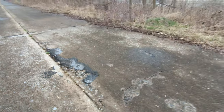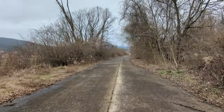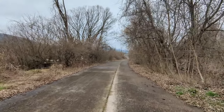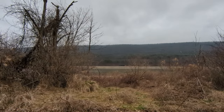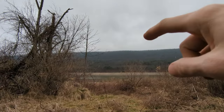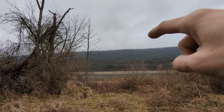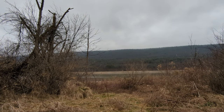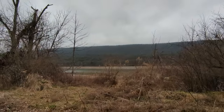There's some patch work. It's held up pretty good, pretty much just sitting in the weather, not being maintained. So yeah, Nittany. Let me see. I can't quite see them, but I think they're just off the bottom of the hill of the lake. Probably, I'd say, maybe 30. No, more than 30 feet, because I can't quite see the line.